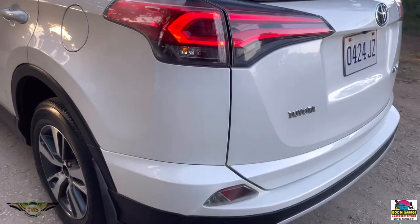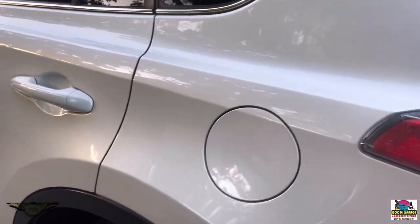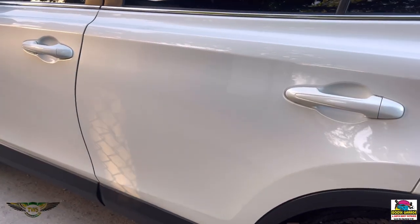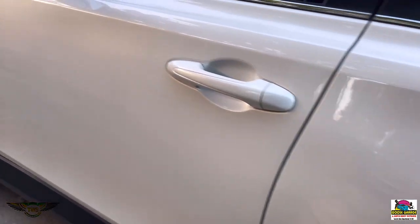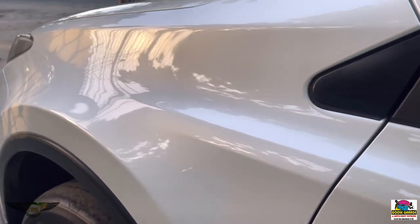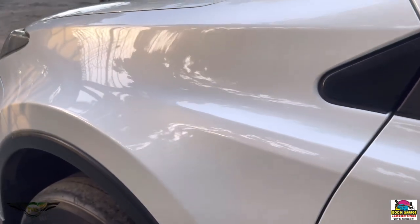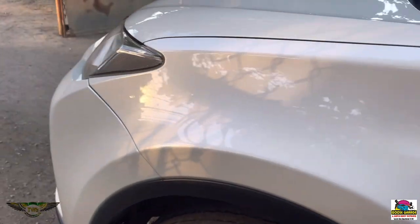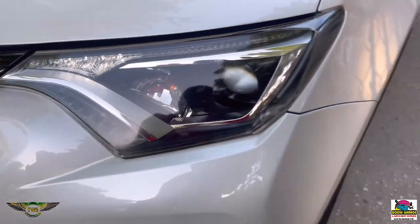Alright people, check this out. Fully completed. Two-stage paint correction done on this. Showed you earlier. It's completed now guys. Check this out. Look at that gloss. Pearl white looking glossy. Look at that gloss guys. You know it's white, so sometimes it's kind of difficult to really see, but it is looking beautiful guys. Paint looking fresh. Headlight has been cleaned.